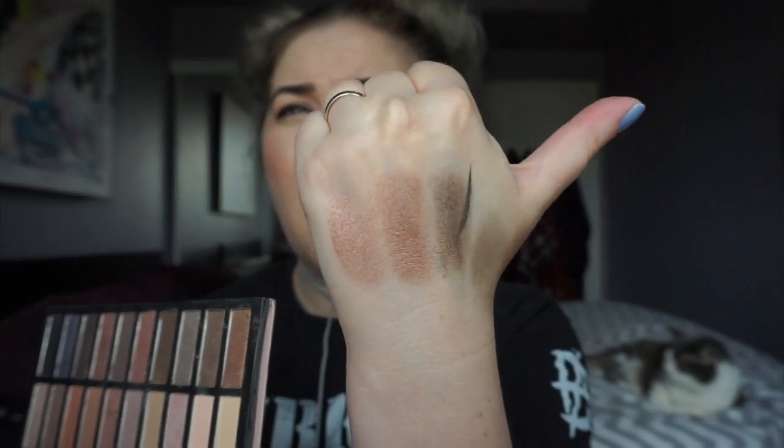Like, that's a beautiful taupe. Actually, it's a little bit warm, but still, it just has gorgeous shades. I love it. I just think this pigmentation is just as good. I mean, obviously, it's not as good as Urban Decay, but it's great, and these are like 20 bucks.